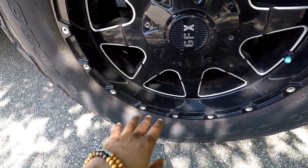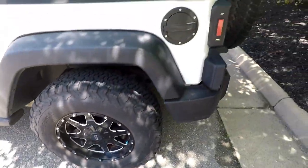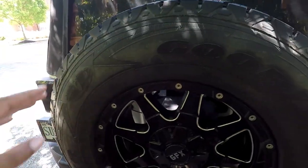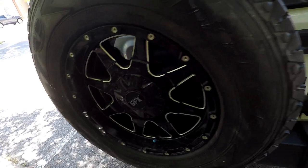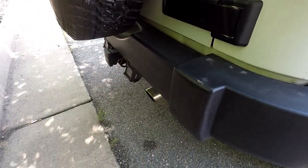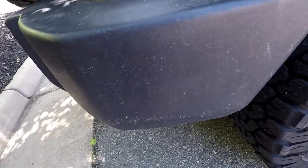The back wheels aren't too terrible, but they're a little dusty, and the tires really need some tire shine. I'm telling you, when this Jeep is clean, it looks amazing. Same thing for this back tire. It's getting a little ashy looking, a little dusty here. Just got scattered bird poo here and there. Just a little dirty down here.